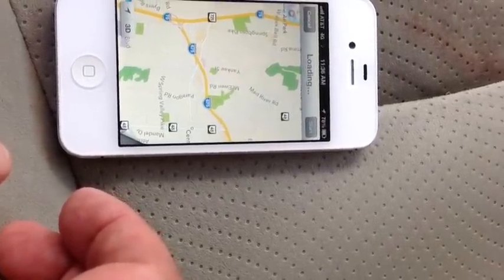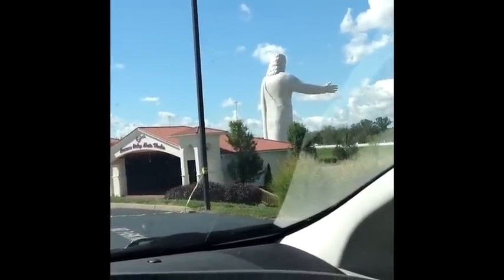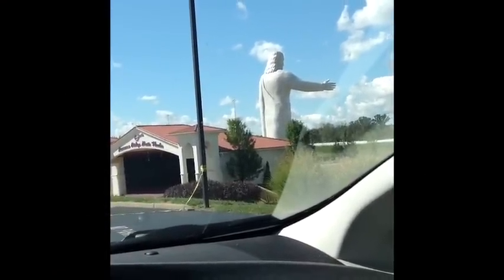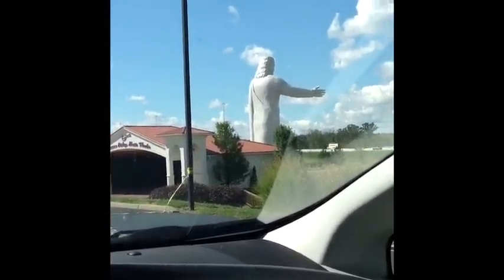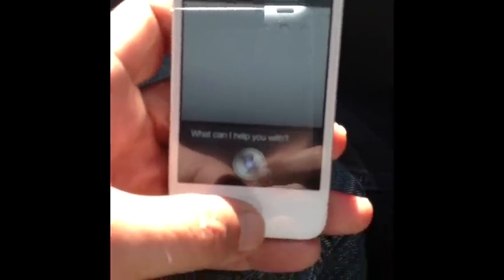Just south of Dayton. Try it one more time before I get to Cincinnati. The Solid Rock Church, the replacement for Touchdown Jesus, and once again, directions to nearest Apple Store.